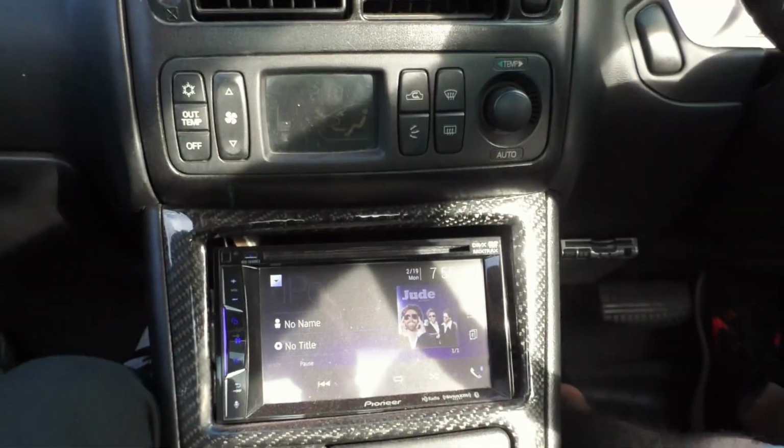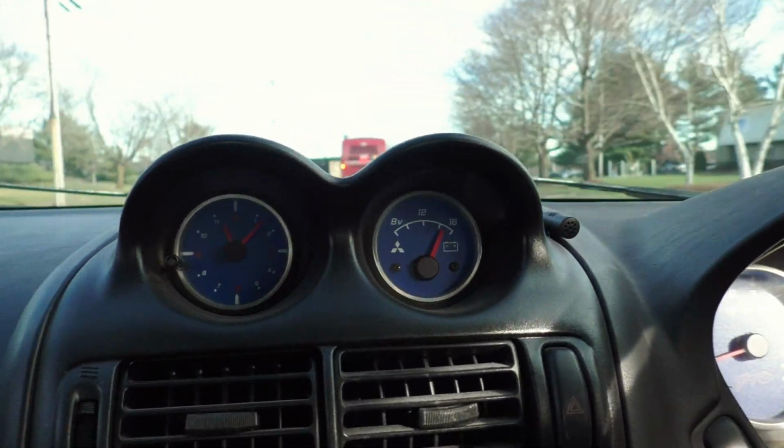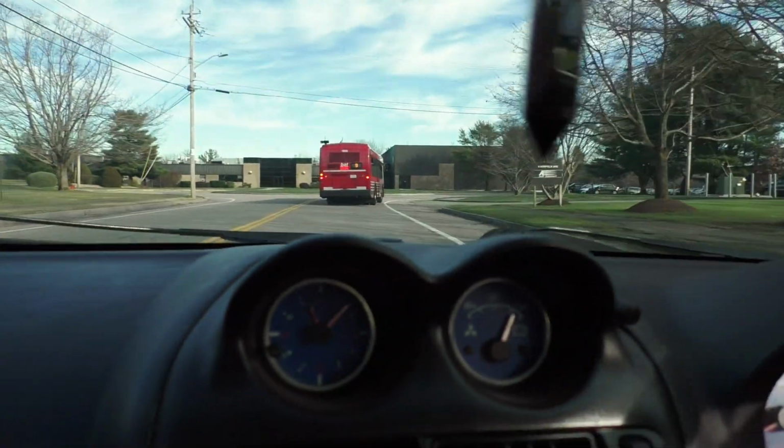I'm just going to say it, the power for this is not anything to write home about. I'm not saying that in a bad way, but if you are just like me, I own my Genesis, it only makes 220 horsepower. This is all I would need. I would definitely not complain about this too much.